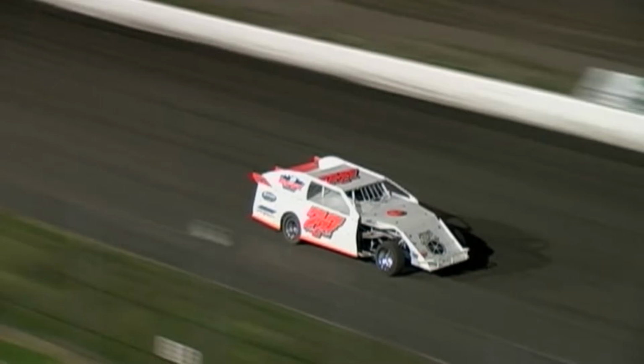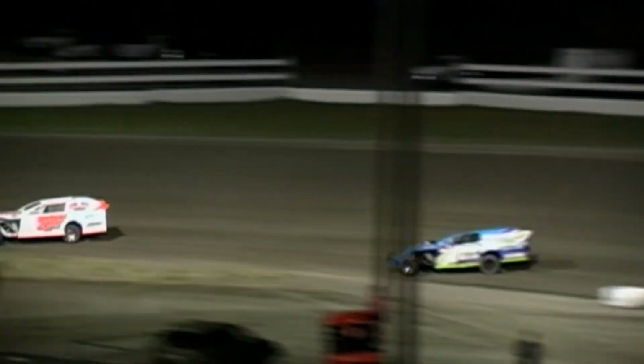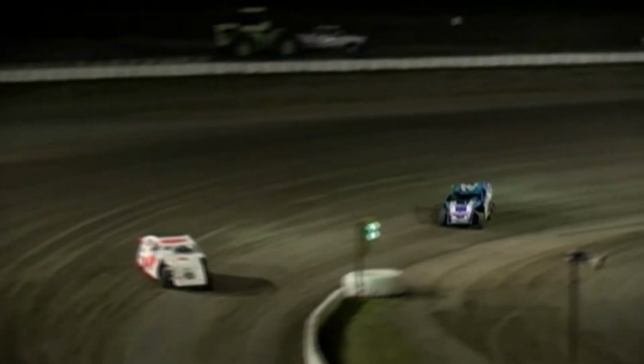Track seems to be getting a little more bite. I see some cars pushing off turn 3 and 4. Getting a little bite down there on the bottom side of the racetrack as Jack Sarton continues to lead in the 777. 2 laps to go, 2 laps to go for your leader, the 777 of Jack Sarton.